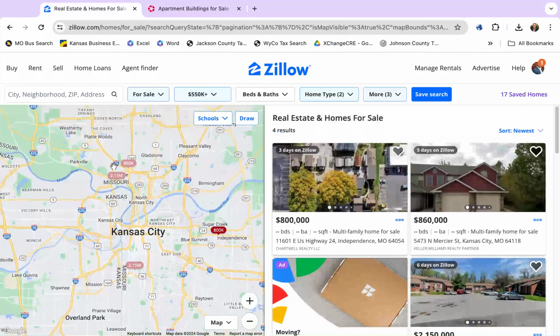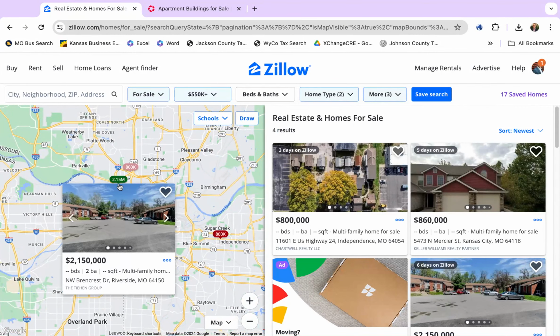And then, in fact, we've already talked about this property here on Brent Crest, so Northwest Brent Crest Drive in Riverside, Missouri. That's all of those versus just an 8plex that used to be listed up there. So that is also not new to the market.